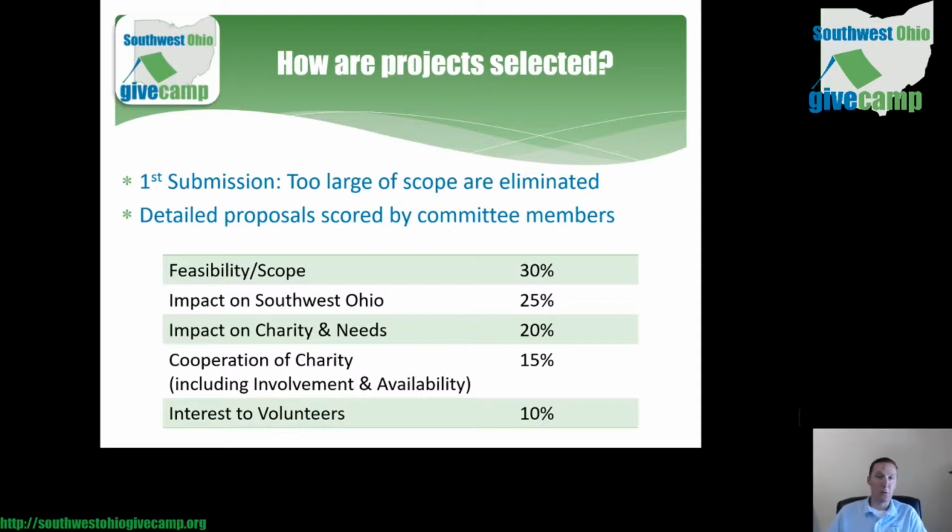That detailed proposal is evaluated by committee members for the nonprofit committee. It's usually 2 people evaluate every proposal, and they evaluate it on these 5 categories. The highest one being feasibility and scope, of can we get you some kind of viable product over the weekend. Second being impact on Southwest Ohio.